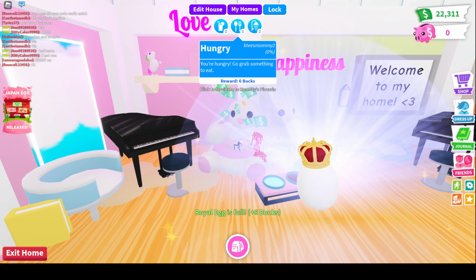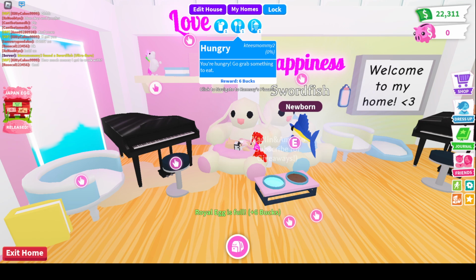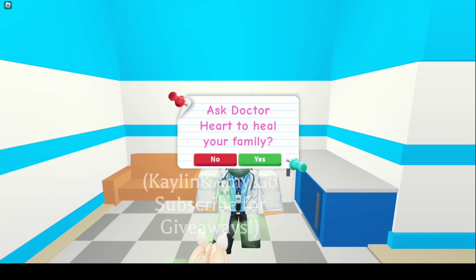Okay, guys, this is the 5th royal egg. I got it all situated. We've opened 5 Japan eggs and 5 royal eggs and still no legendary, but we did get an ultra rare swordfish, and I love that.